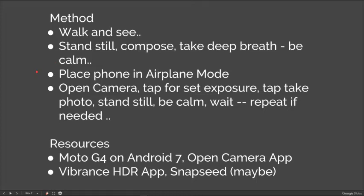Place the phone in airplane mode. I do that because it takes the CPU away from any wireless communications of what the phone's doing. It can concentrate. Use the Open Camera app on Android, where you can tap once to set an exposure, tap to take the photo. You have to stand still and be calm and wait and repeat if needed. When I say wait, you're clicking and it will go click, click, click, because you're taking 3 photographs in exposure bracketed mode.